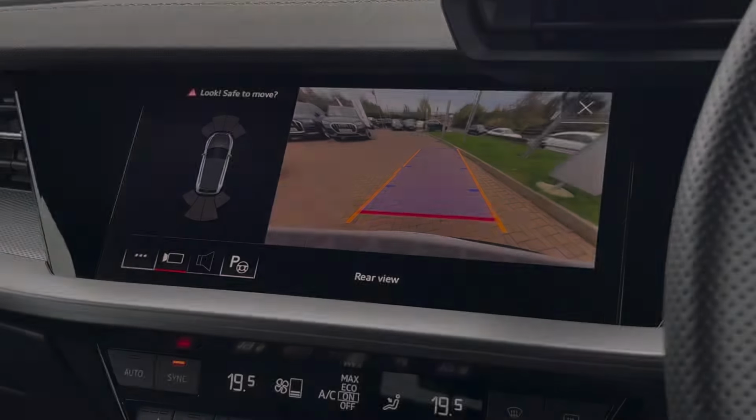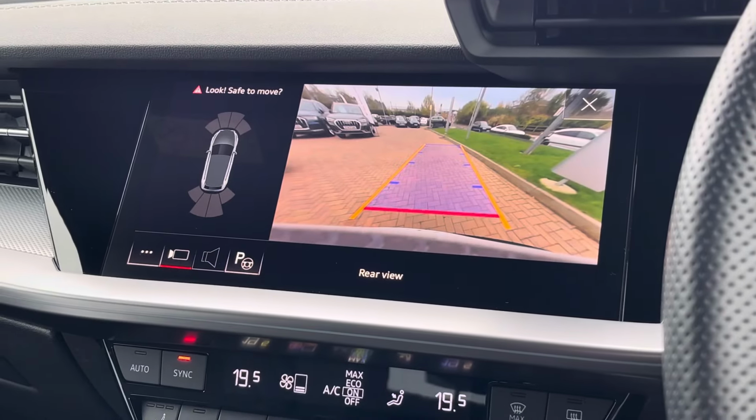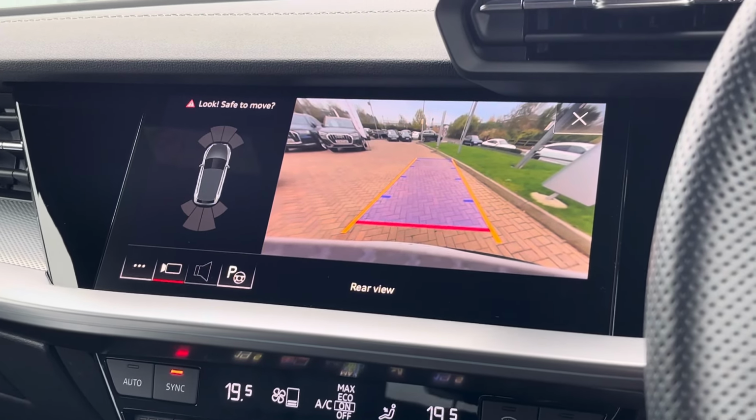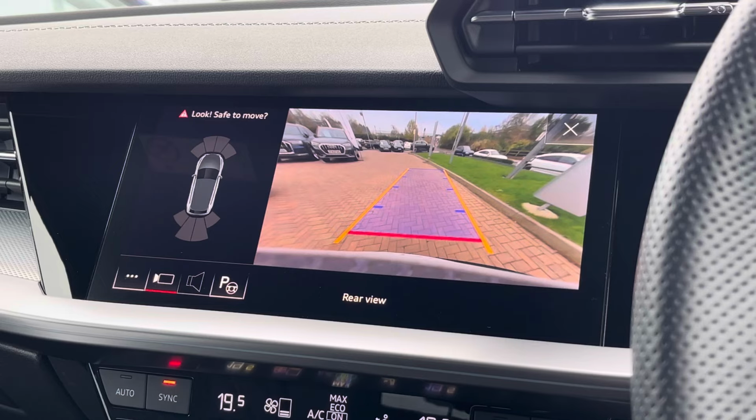Now to the screen above, once again we find the optional reversing camera as well as the front and rear sensors, making this vehicle much easier to park, especially in the tighter spaces.